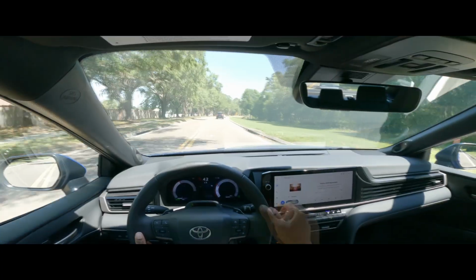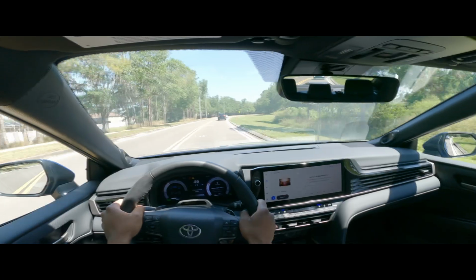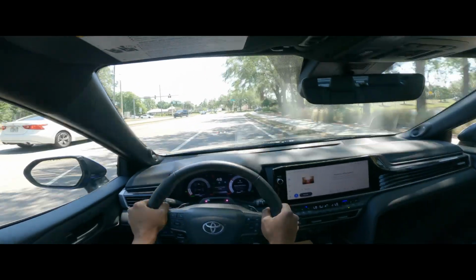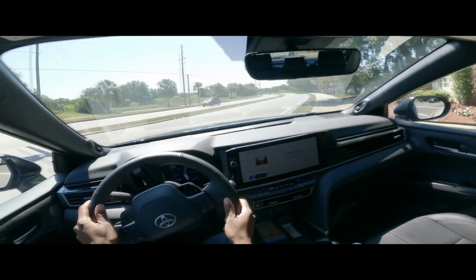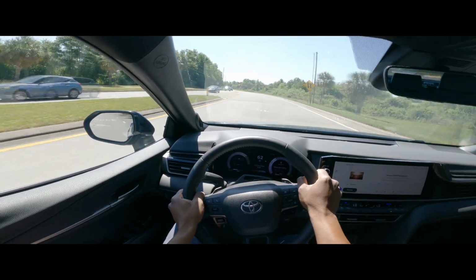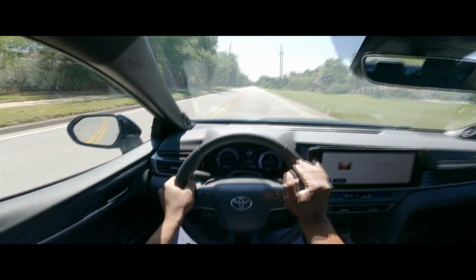Let's go ahead and put this in eco. You get a little animation when you change the driving modes, which is pretty cool. It's always fun to see that. It does pick up speed fairly quickly. Already, see? So the car is by far not slow. Like, it is not slow.